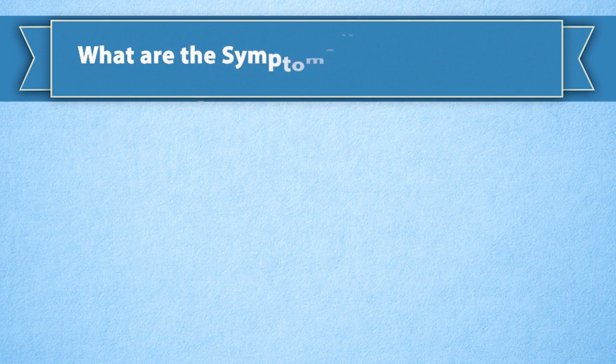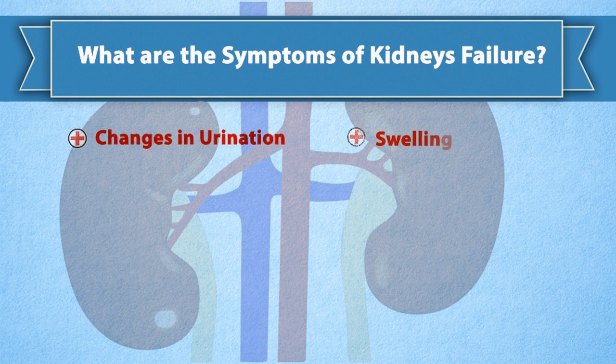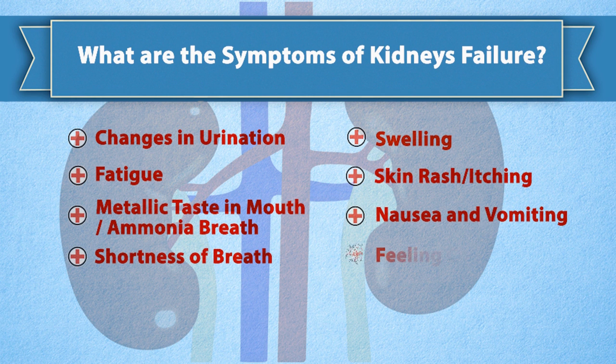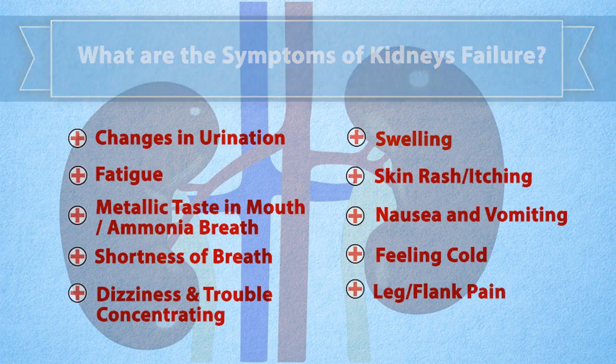What are the symptoms of kidney failure? Changes in urination, swelling, fatigue, skin rash or itching, metallic taste in the mouth or ammonia breath, nausea and vomiting, shortness of breath, feeling cold, dizziness and trouble concentrating, and leg or flank pain.